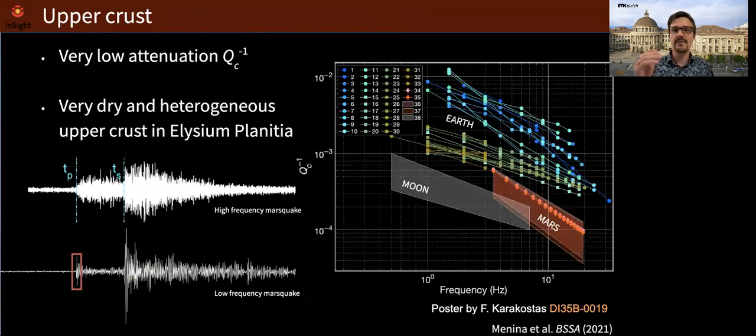To explain the waveform shape, we need to assume that seismic attenuation is very low and scattering is quite strong in the uppermost kilometers of the crust. The plot on the right shows the attenuation of Mars in red compared to various settings on Earth in blue and green, and to lunar data from the Apollo seismic experiment in gray. And what we find is that the uppermost crust must be much less attenuative than anything we find on Earth.